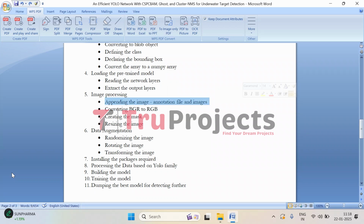So here the images are linked with the corresponding annotations. Annotations are nothing but labels and bounding boxes here. Then we convert the images which are in BGR format, that is blue, green, and red, to RGB, that is red, green, and blue format, for compatibility purposes. Then comes creating the mask. So a mask is created to highlight or segment the area of interest in the image. Then we resize the image. So the image is resized to match the input size required by the model.